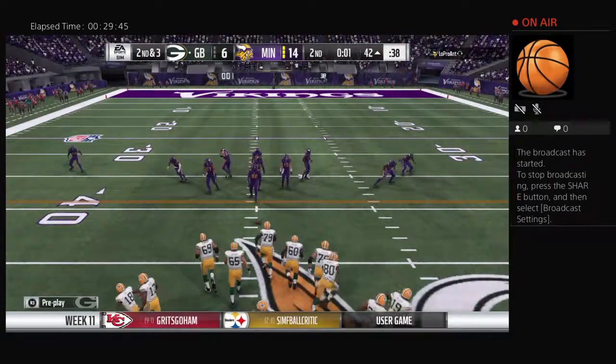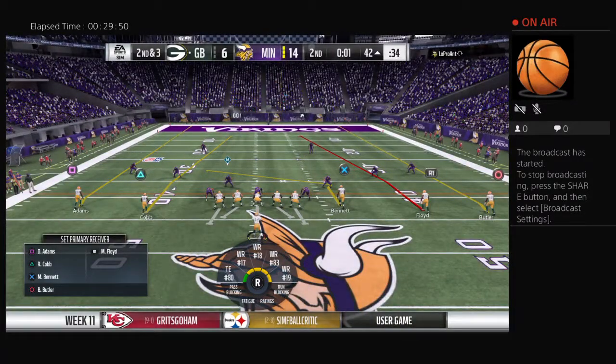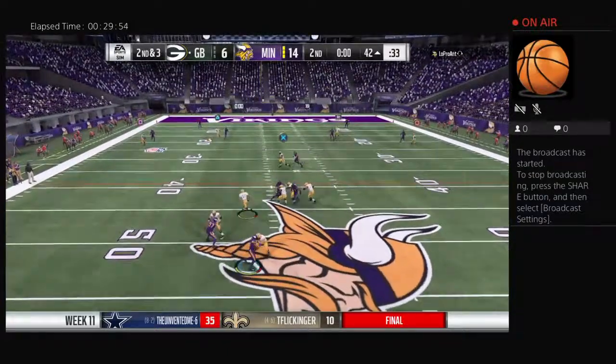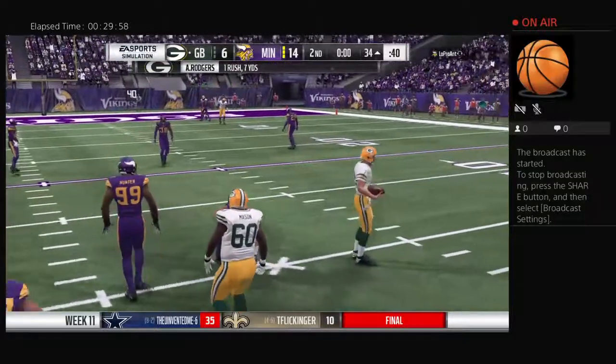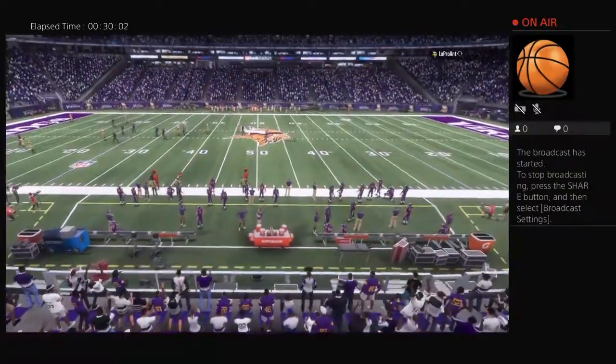Defense really showing respect to the deep ball here, playing off the receivers. A final shot before half for Rodgers. Being chased out left. And they'll be inside the 35 now at the 34-yard line. We have hit halftime.